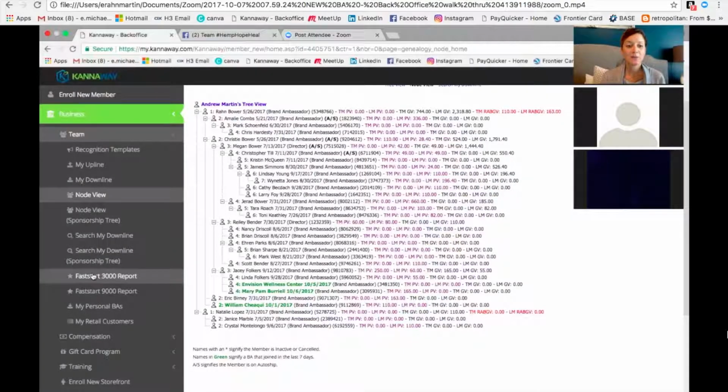Then the next thing you would want to do is focus on your Fast Start 3000. And what that means is you want to get 3,000 group volume points within your first 2 months of being with Canaway. So the day that you first started, you got your first 30 days, you want to get those 3 people. That sets you up to be Fast Start qualified. That allows you to be Fast Start 3000, and it allows you to be Fast Start 9000. So the 3,000, you want to get 3,000 group volume points combined in those first 2 months, and that's going to give you a $1,000 bonus right off the bat. It's not hard to do.